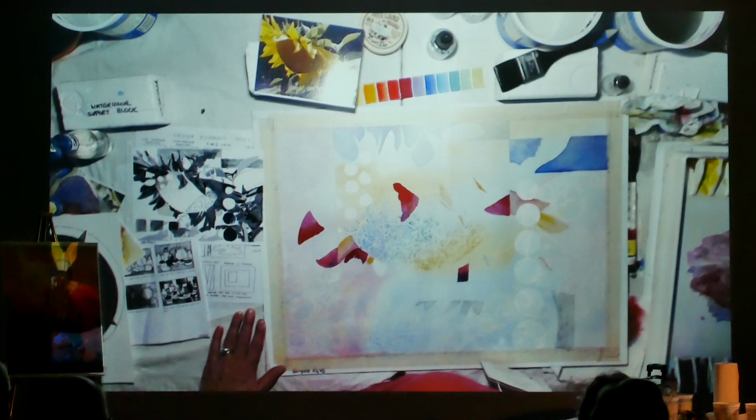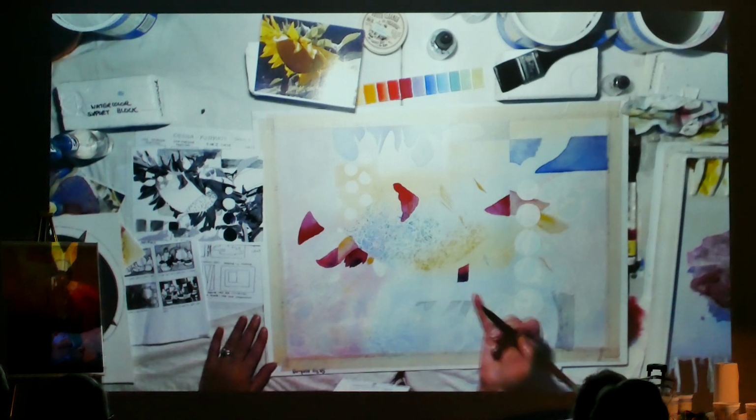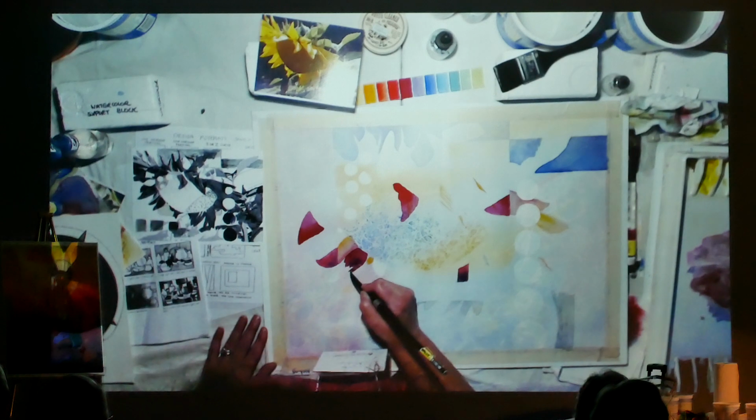So I'm neutralizing my paint now with green. And so it's graying it, but it's different than the blue over there. So again, repetition with variation.